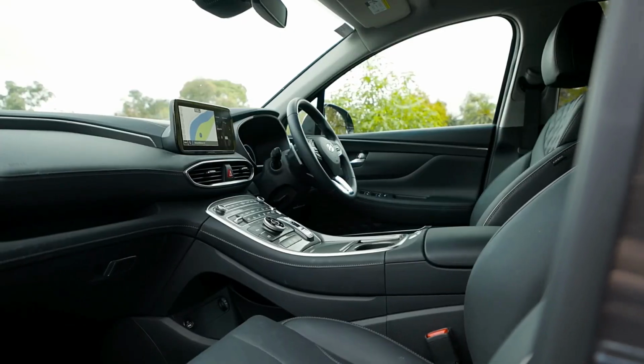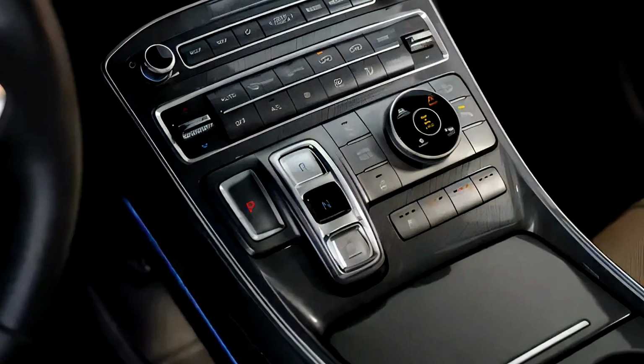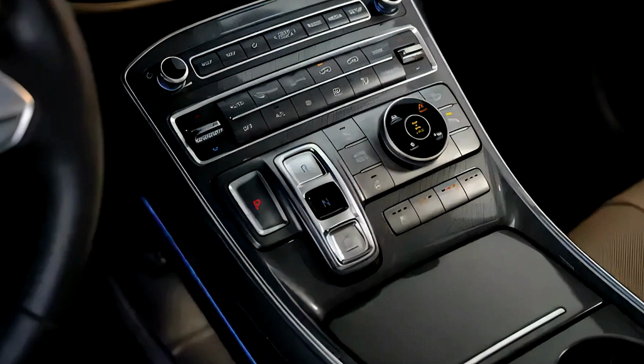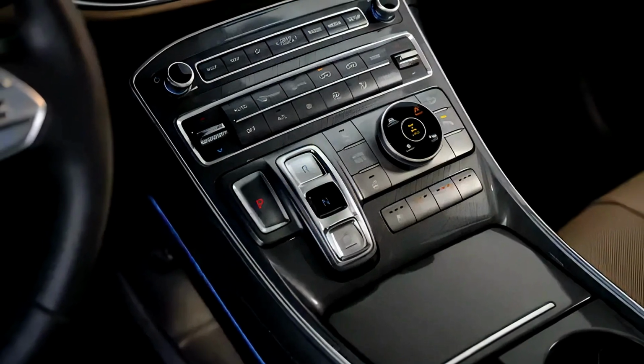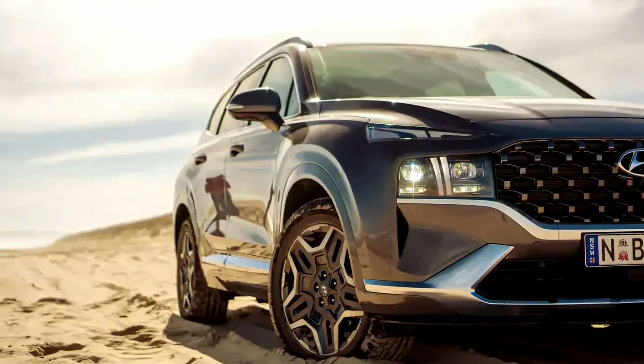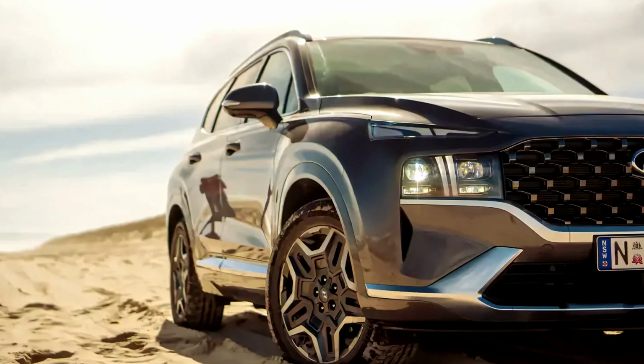The standout feature of the Santa Fe Hybrid is its hybrid powertrain, which offers impressive fuel economy and a responsive driving experience. It combines a 226 horsepower 1.6-liter turbocharged engine with an electric motor, providing ample low-end torque.